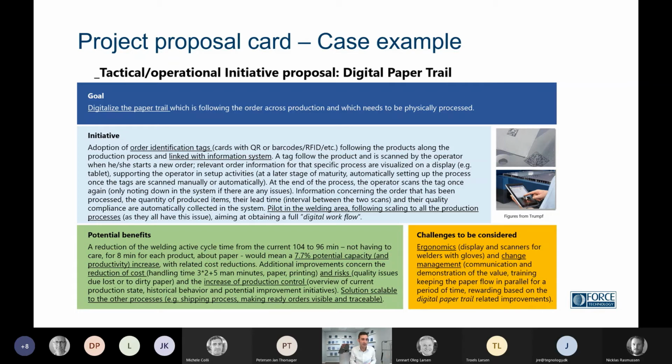Here is an example that we proposed to that company, and it was about the digital paper trail. I gave you the example of the ERP and the printed paper and how much time and how many resources it could cost. And one of the identified issues was exactly this paper trail. So we proposed a practical way to solve it by making it digital, indicating the goal, the initiative, the potential benefits, and the challenges that have to be considered.